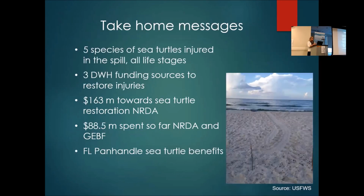So the take-home messages: there are 5 species of sea turtles that were injured in the Deepwater Horizon spill, including all life stages. 3 Deepwater Horizon funding sources were set up to restore their injuries from the spill. $163 million is allocated towards sea turtle restoration through the NRDA settlement. $88.5 million has been spent so far from combined leveraging of the NRDA funds and the GEBF funds. And some of these projects are benefiting the Florida Panhandle sea turtles directly.